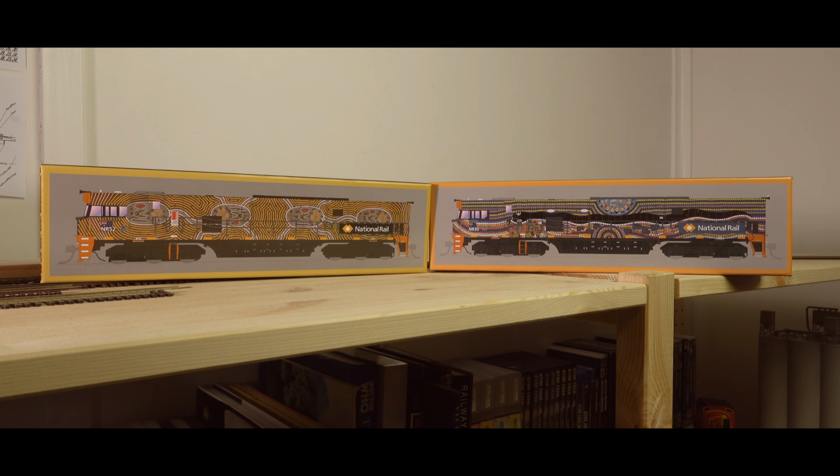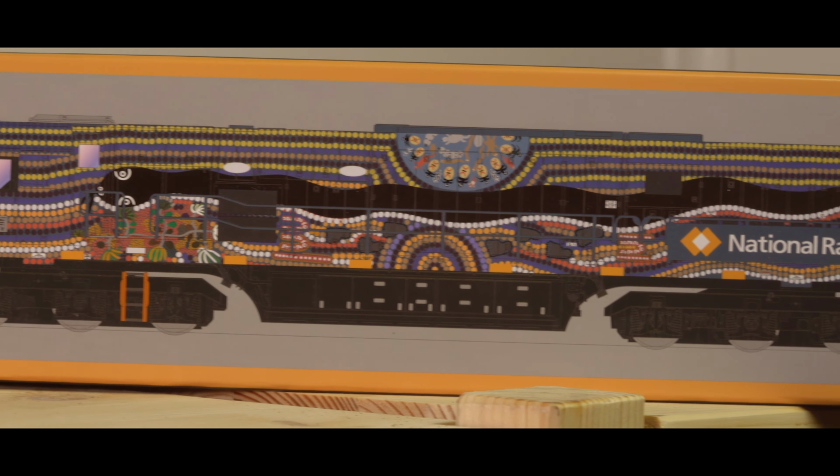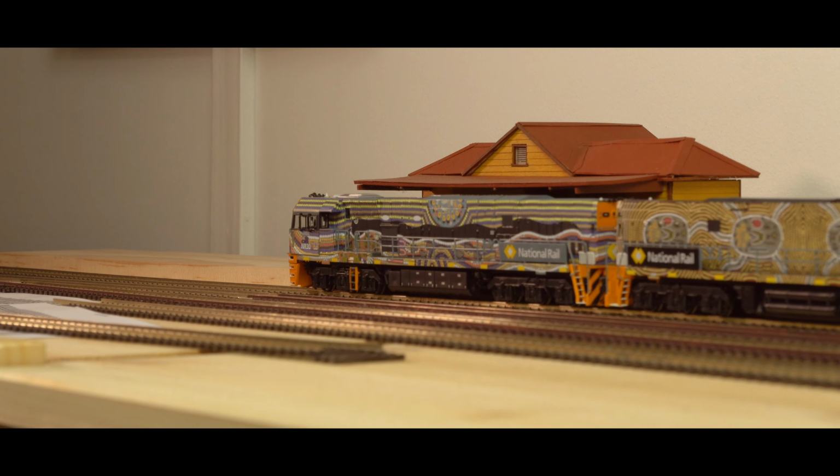Now, I've picked up both locomotives. NR30 is DCC and sound equipped, and NR52 is a dummy locomotive. The production is limited to a total of 660 units across six options and is fully licensed by the artist's agency.